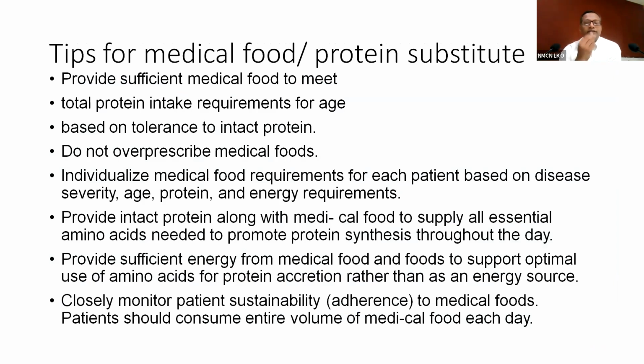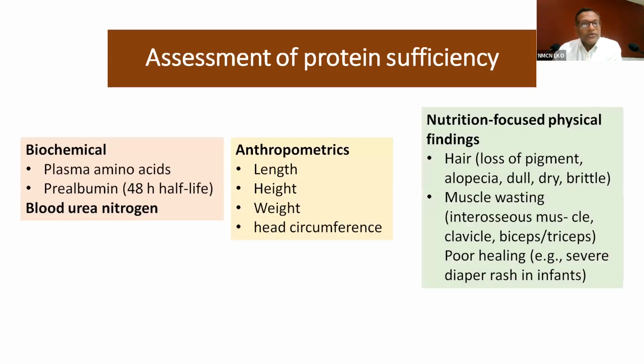So basically, the general tips are: we try to provide sufficient medical food to meet the needs, and look at the protein requirement as per the specific condition. Most of the guidelines are based on phenylketonuria studies. More important, do not over-prescribe the medical food because it is costly. Whenever there is an increased caloric need depending on the stress, and in conditions where you need to restrict particular amino acids, keep this in mind.